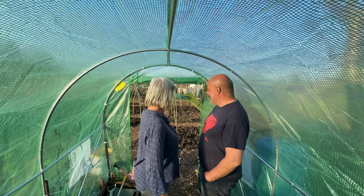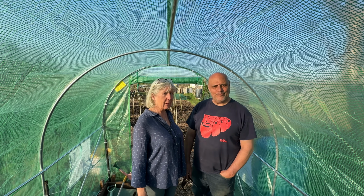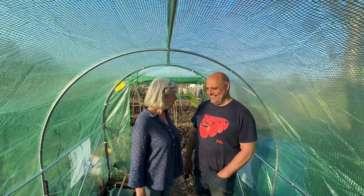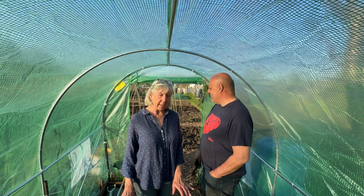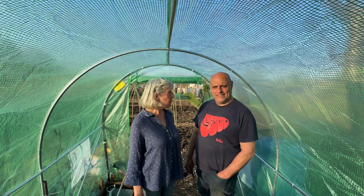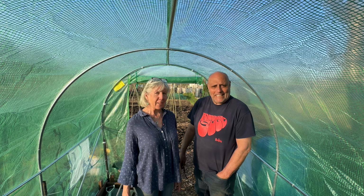But the plot is more or less organised now. We've dug it. We've got the dreaded bindweed on there, and couch grass and ground elder. We've got everything we don't want. So, but we're not spraying, definitely not spraying. So we're just going to have to keep on digging it out. And it's not a massive plot. So each time we come down, we'll just pick a bed and weed it out thoroughly. And hopefully get on top of it.